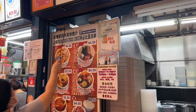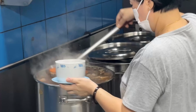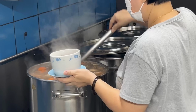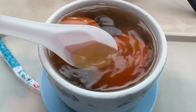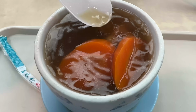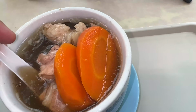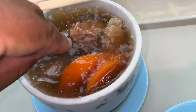And this stall I just went to has been on the Michelin Guide for the past several years, and they sell 6 different types of soup. And all the soup has descriptions that tells you what the soup is good for. So besides tasting good, it's got really nice medicinal qualities as well. I got a spare rib one. So inside, giant pieces of spare rib, mushrooms, carrots, wood ear as well.